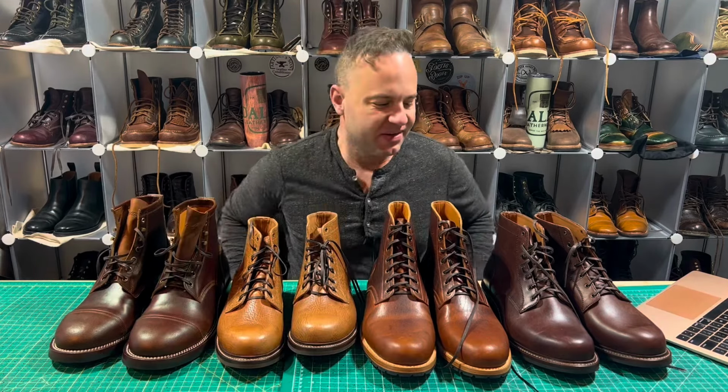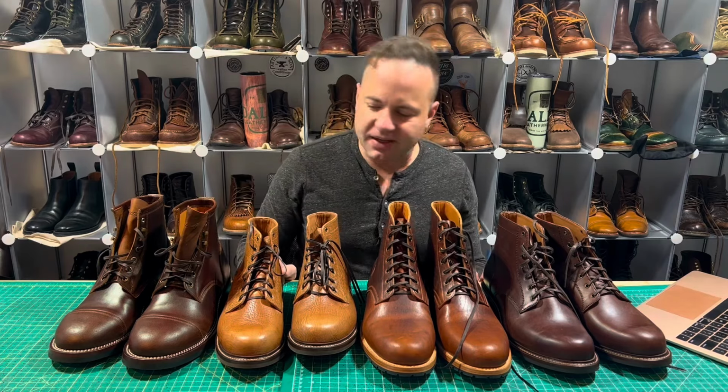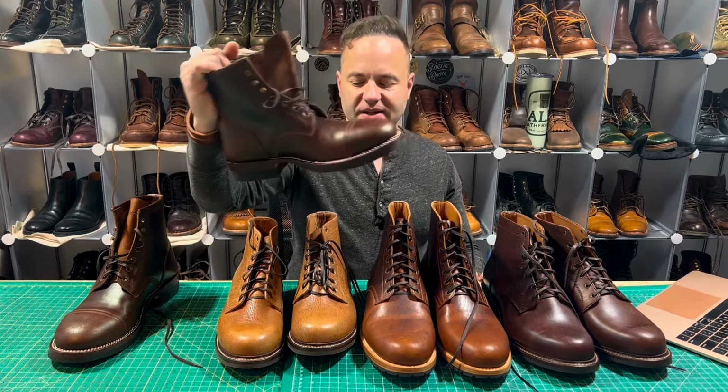All right, so there you have it. What do you guys think about these 4 incredible makeups? I'm blown away. I really like all of them. Once again, if I were just getting into boots, this would probably be the one that I'd go for.